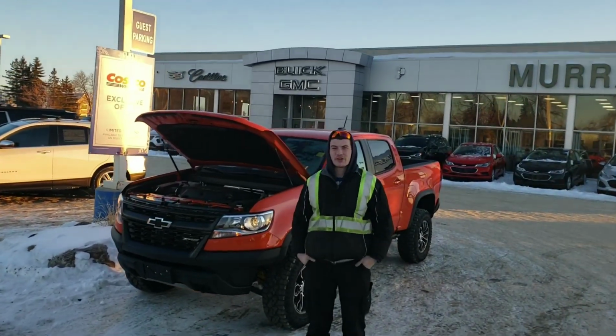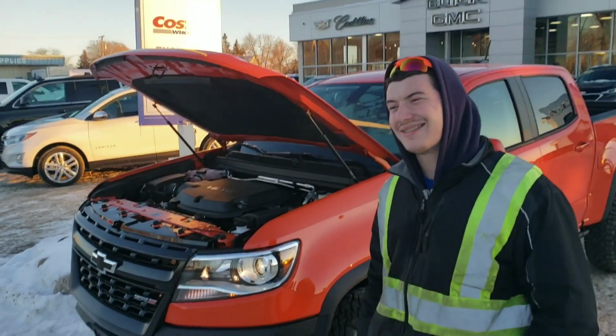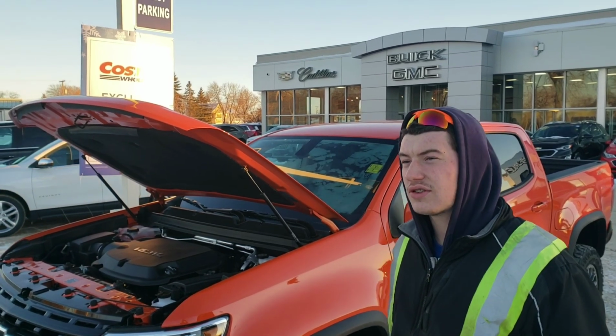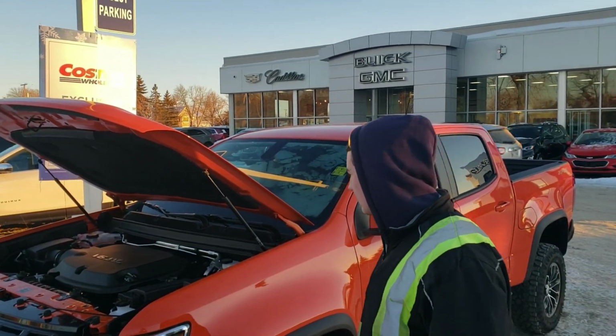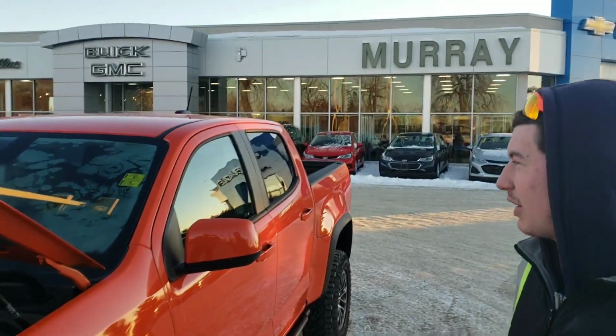We're back with another video here. We're at Murray Chev again. And today we got ourselves a 2019 Chevy Colorado ZR2 with the direct injection V6. So come take a look over here. This is Crush Orange. I actually personally like this color. It pops. It stands out really well.